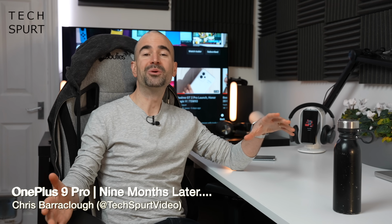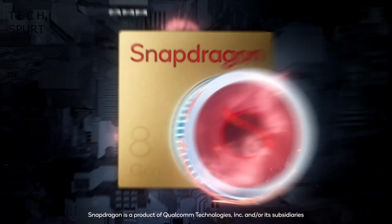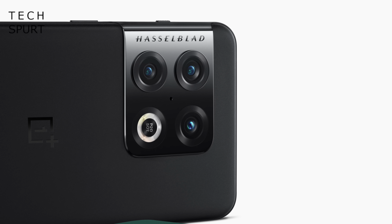So the OnePlus 10 Pro has just launched over in China, boasting shiny new tech like that fresh Snapdragon 8 Gen 1 chipset and upgraded camera hardware, once again in partnership with good old Hasselblad. And I mean, that's enough tasty tech to truly tickle the taint of any mobile fan out there.